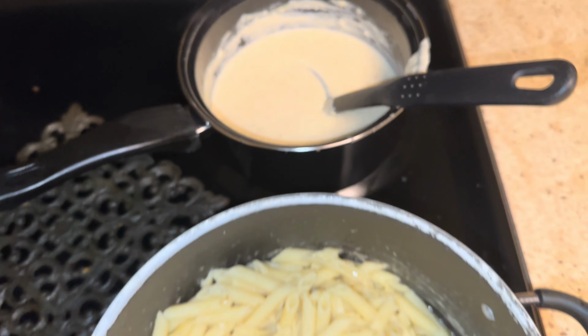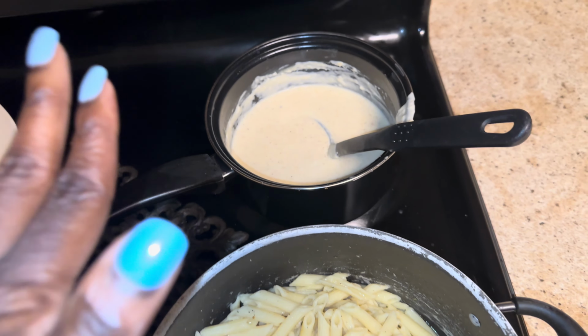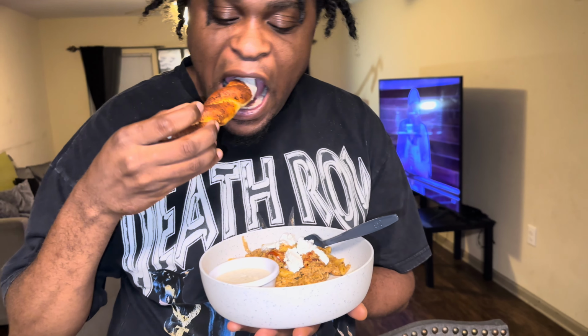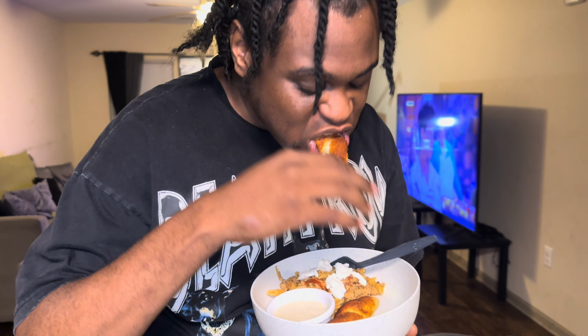Here's Bae's little plate, here's my little plate, the leftover sauce, some noodles in case he just wants Alfredo and noodles, and our leftover breadsticks. I know it's good because we've been tasting it as we go, but how is it, Bae? You like it? Tell me it's so good.